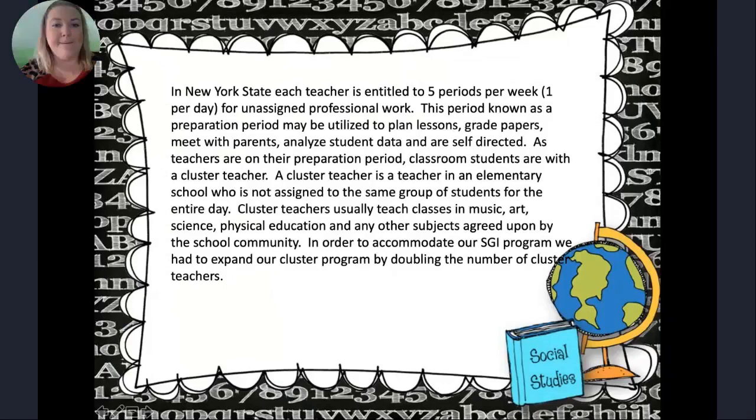Cluster teachers usually teach classes such as music, art, science, physical education, and any other subjects agreed upon by the school community. In order to accommodate our SGI program that we believe in so much, we had to expand our cluster program by doubling the number of cluster teachers in order to cover the teachers as they work with their students in a small group instructional period.